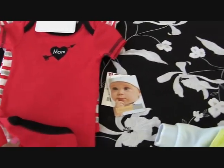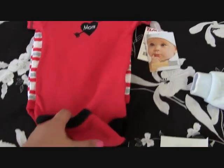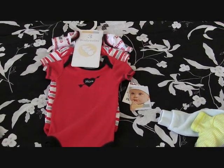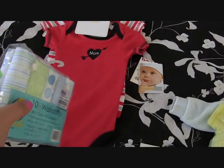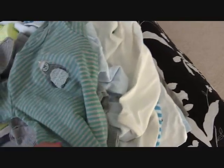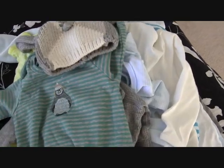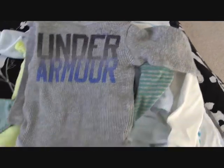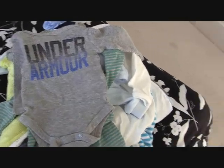At TJ Maxx, we just got him a Valentine's Day bodysuit because he'll be here for Valentine's, and I don't know if it'll fit him because these are size 3 months, but I think so, because I definitely don't think he's going to fit in newborn clothes for very long. We also got him some washcloths, and this is all clothes that I've washed recently. I don't know if I'm shrinking the clothes because I do use low heat and delicates, but some of these things look so tiny. This is 3 months, and to me, it looks newborn-ish. So I don't know. But anyway, I'll talk to you guys soon. I'm going to go upload those videos.